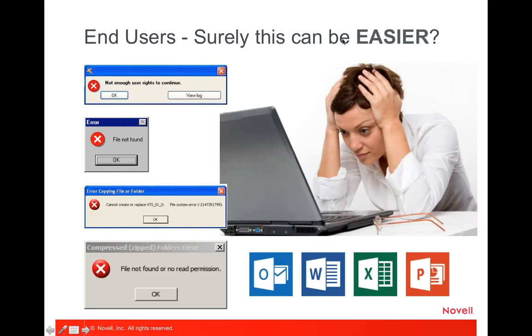Well, from the IT's customer side, they're not always finding this easy either. If I look at the young lady in this photo here, she might have inherited a role from somebody else. So she inherits a new role, but she's trying to do her job, and she's trying to get access to files that are sitting in a department folder somewhere, and she gets all these messages. You know, I can't find the file, possibly because I don't have the rights. I don't have the read permissions on it, or maybe I don't have enough rights to use the file specifically. So this person's getting a little frustrated.